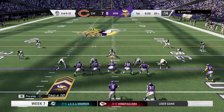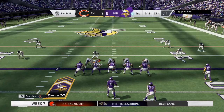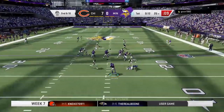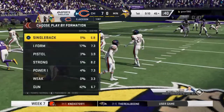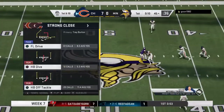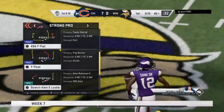On play action, Cousins. A fight for the football, and it's intercepted. Eddie Jackson picks it, and they'll set up shop in enemy territory at the 45-yard line. First and 10 at the 45-yard line.